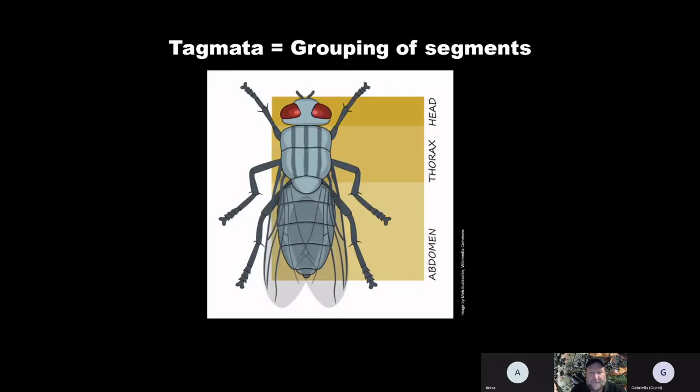So, a really fancy word, if you want to say it, is tagmata, a grouping of segments. When we talk about insects, one of the first things we learn is that they all have 6 legs. You can see the 6 legs here: 1, 2, 3, 4, 5, 6, and that they have 3 body parts. They have a head, a thorax, and an abdomen. And they are body parts.